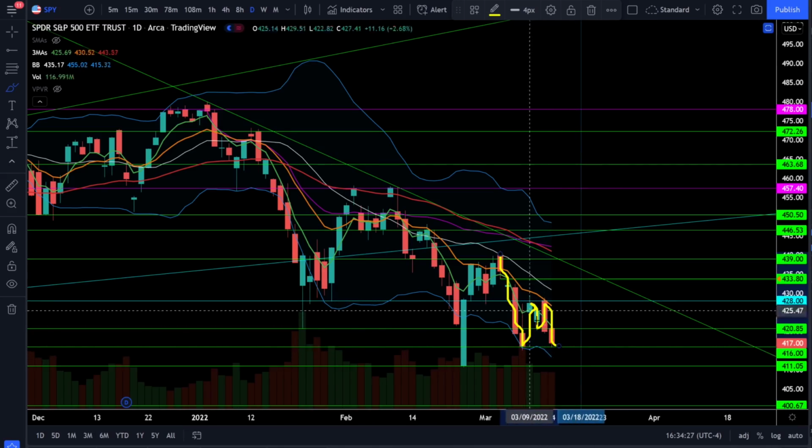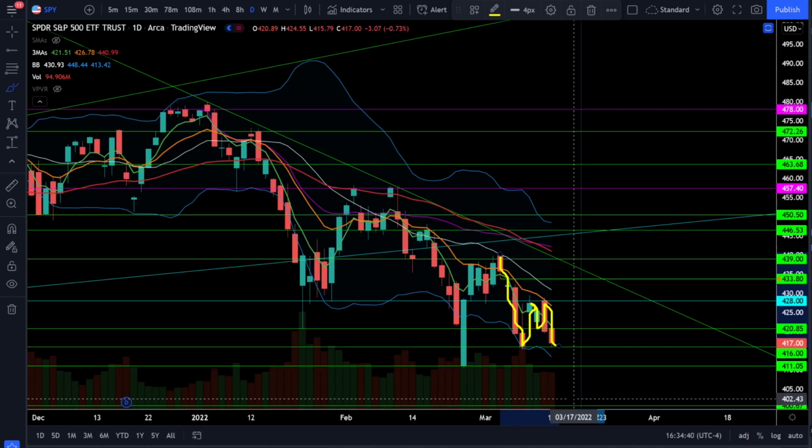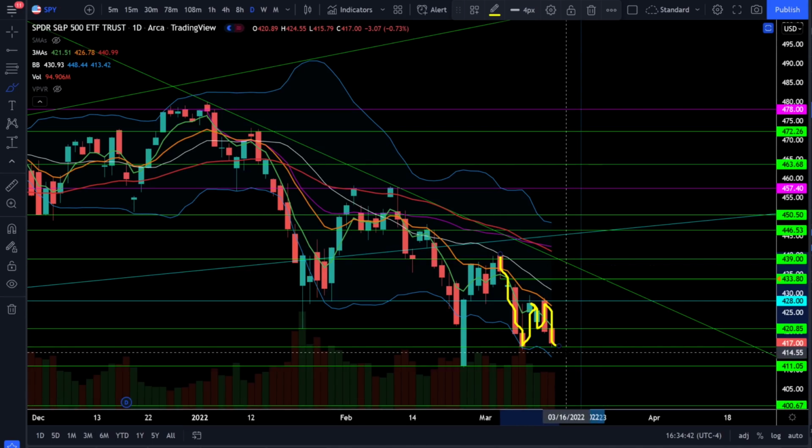So if we see SPY breaking down below 416, it's very unlikely the low at 411 is going to hold up, which does mean we're more than likely on our way back down to close that gap at 400, which is also our downside price target. Remember, we have downside price targets because we're in a strong downtrend, and there's no reason to expect the price action to go against the trend until we get a bullish breakout.